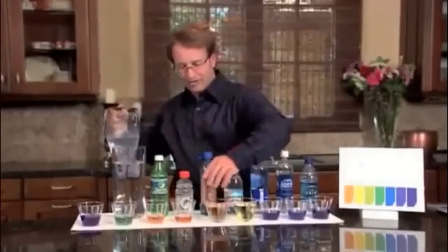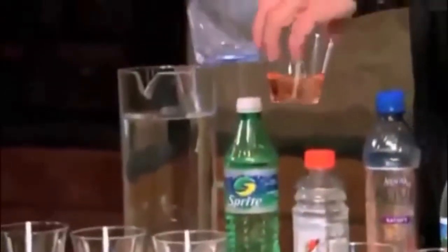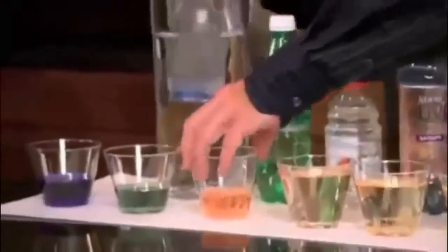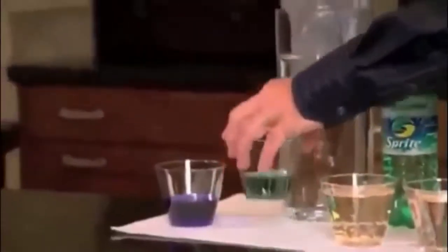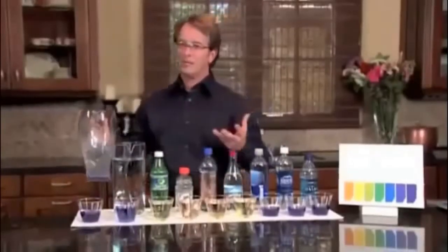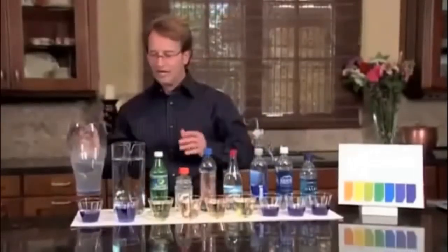Notice the Alive Water. No change. How about the Gatorade? Also no change. How about the 7-Up? Oh, no change. So now we'll go over to the tap water. Notice it changed pretty easily, right? So now when you're drinking this water on a regular basis, that's what it's going to help your body to do, to balance your pH.